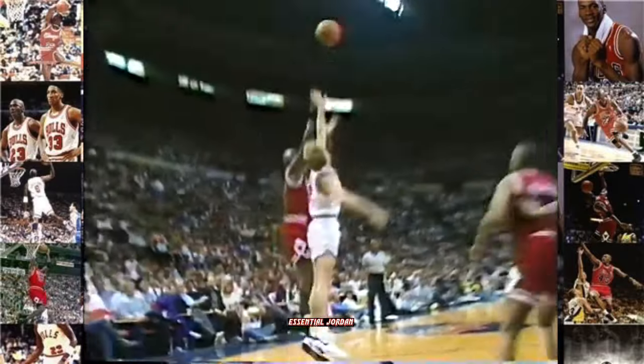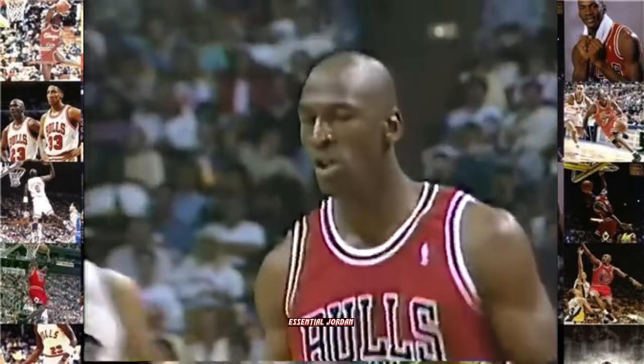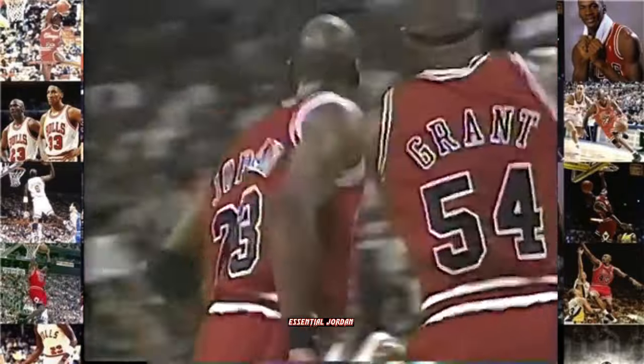Jordan trying to duck in on Elo. Look at that little change. He just left Elo on his heels, and it's all he needed to not allow Chicago to get back in this game. They would like to have a substantial lead going into the fourth one against the fourth.